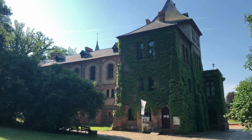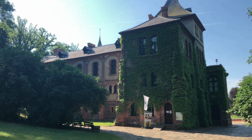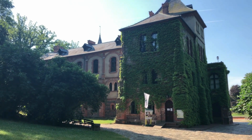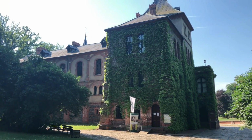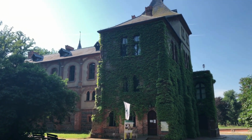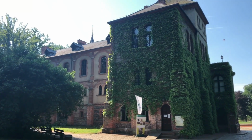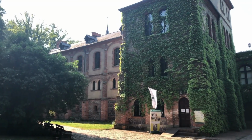So this is considered to be an officina. To put it in layman's terms, an officina was basically the quarters where the staff lived that tended to the castle. So these are basically staff quarters. This now is currently serving as a small museum.